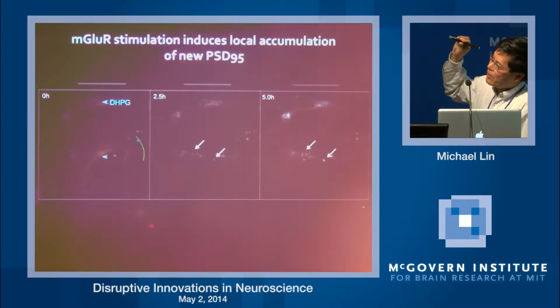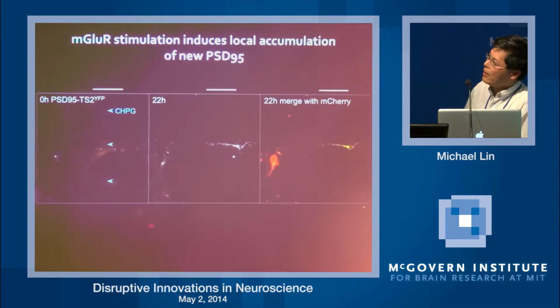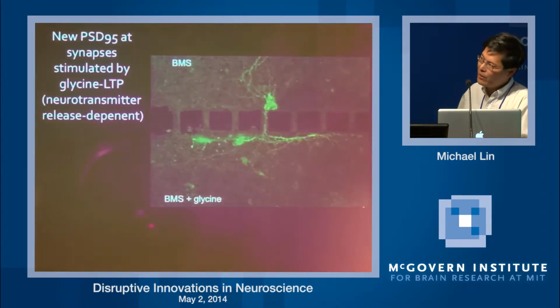So DHPG applied to the right chamber will diffuse down through the tunnels. And in this location, encounters synapses of a dendrite from this neuron. And you can see here at the early time point, newly synthesized PSD95 in individual synapses of that neuron. We can also, this is another agonist of metabotropic glutamate receptors. Again, we see preferential localization of PSD95 to the stimulated portions of the dendrite. And it's very obvious here compared to an mCherry cell fill.